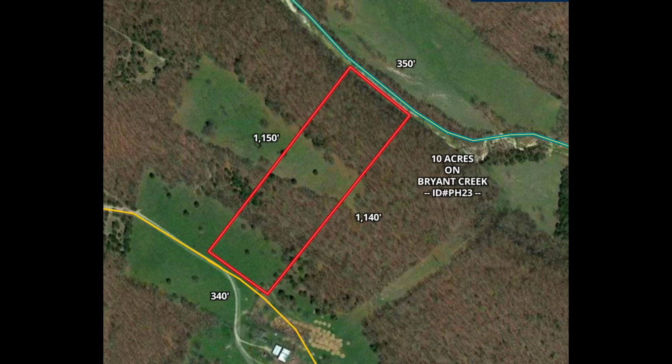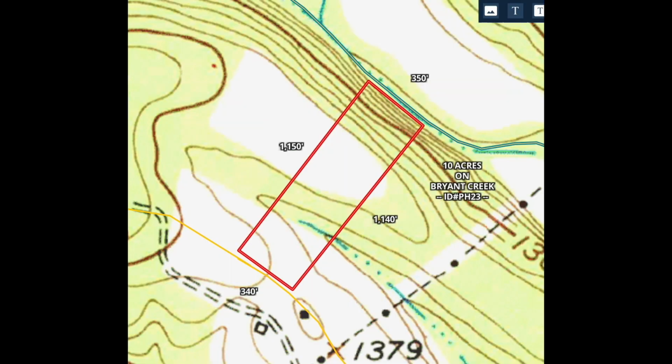So we're in the meadow to the southwest part of the property there, and we're going to do a flyover over the timber. So from the meadow it'll slope down gently into the timber, then back up to that other section of meadow where it's very flat. As we keep going toward the creek, it'll start sloping down, and then as we get closer to the creek, it'll actually get steep down to Bryant Creek itself.